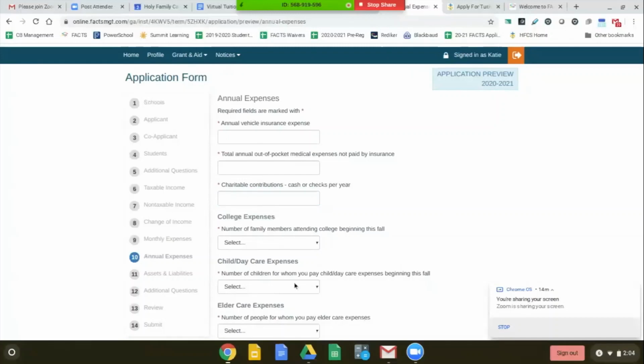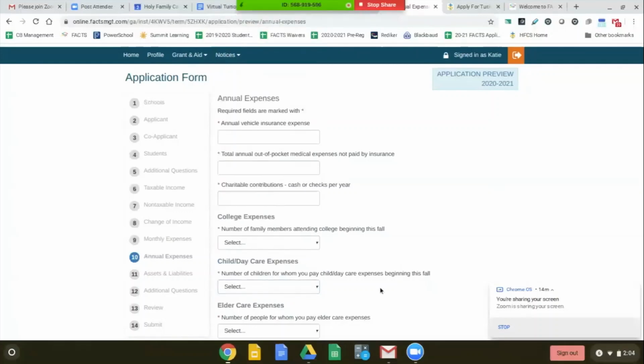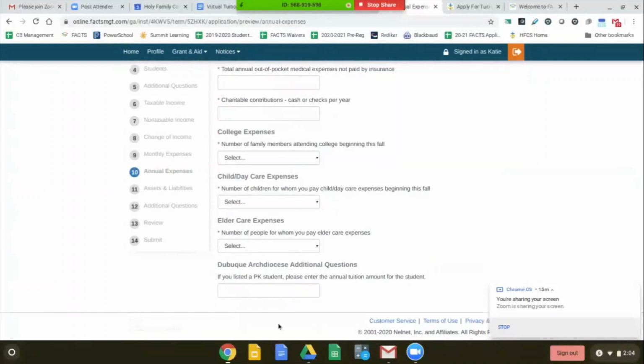Child and daycare expenses, it's going to ask how many and then how much you anticipate in paying, and then elder care expenses. And this last question, if you listed a pre-K student, it's going to ask to enter the annual tuition amount. Now for Iowa, it's the free 4-year-old pre-K. So if you live in Iowa, it would be 0. But if you do pay, go ahead and put that amount there.